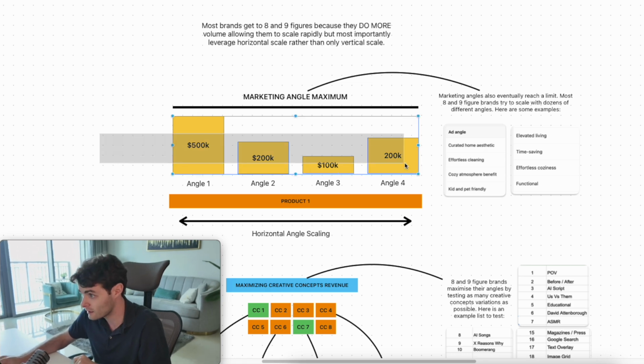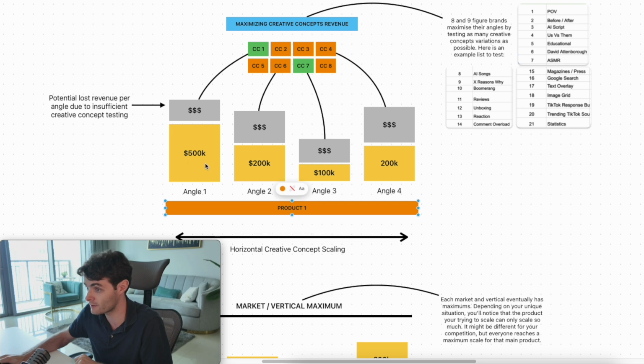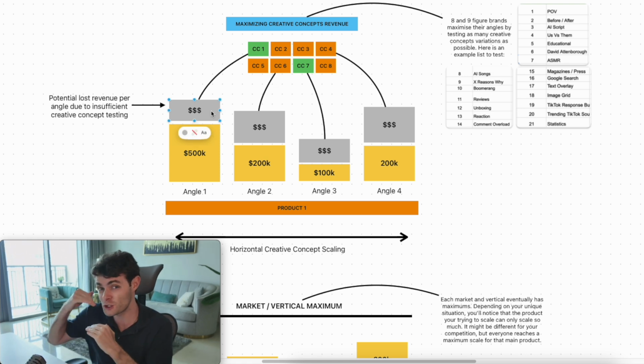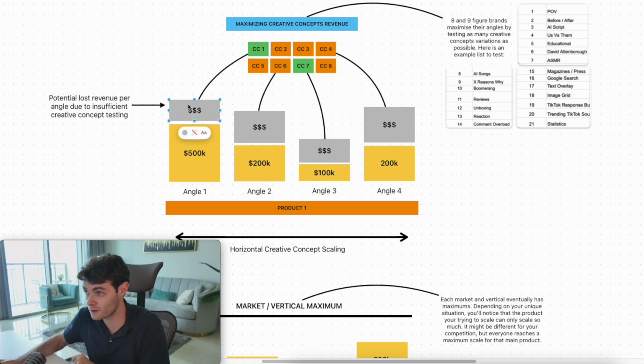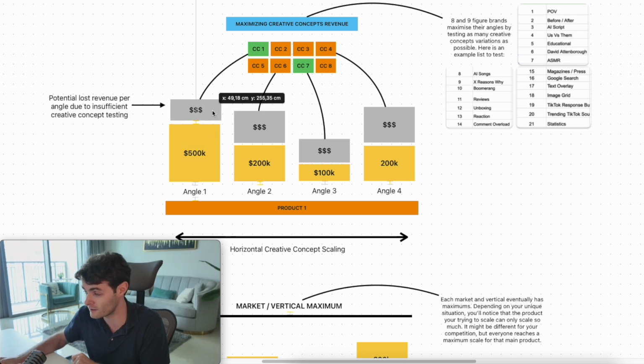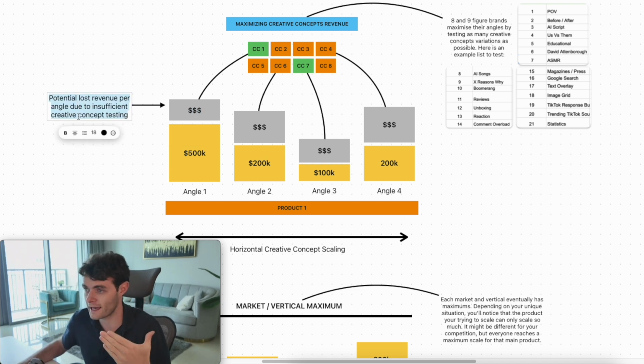Once you have that, you then need to understand that each individual angle, so once again, we have the product, then we have angle 1, 2, 3, 4, etc. And then within each angle, we find and squeeze the juice even further and basically unlock this extra gray area. We wouldn't have this, but let's just say we have it. This is essentially, as I say here, potential lost revenue per angle due to insufficient creative concept testing.